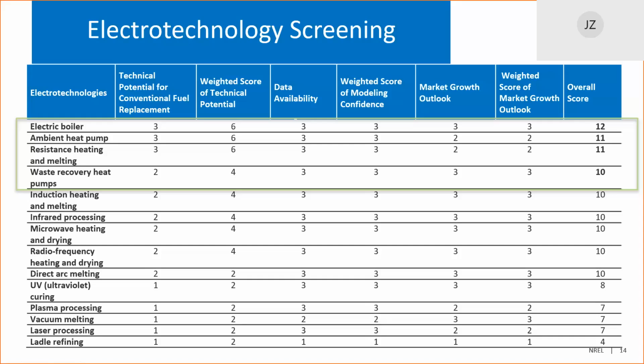For these three different criteria, we think the technical potential for conventional fuel replacement is the most important one, and we give it a weighting factor of 2, and we give the other two criteria, data availability and market growth rate, a weighting factor of 1. Then we calculate the overall score for each electro technology. From this table, we can see the electric boiler, ambient heat pump, resistant heating and melting, and the waste heat recovery heat pumps have relatively high overall scores, and we will talk about two of them in the following slides.